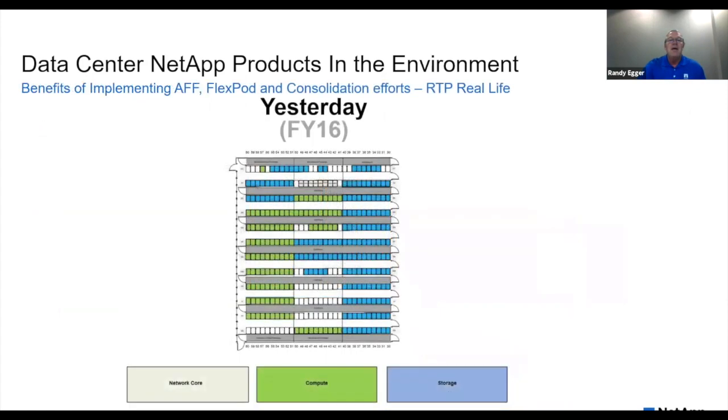All right. The payoff. This is a top-down view of our RTP facility. This is actually real life. This is what we've been working with. What you're looking at on the right is our storage environment. Anything in blue is storage, green is compute, and we've got a small amount of network area also. Everything here is cold aisle containment. You can see the doors on both ends and the cold air in the gray. That's where we're feeding only the cold air.